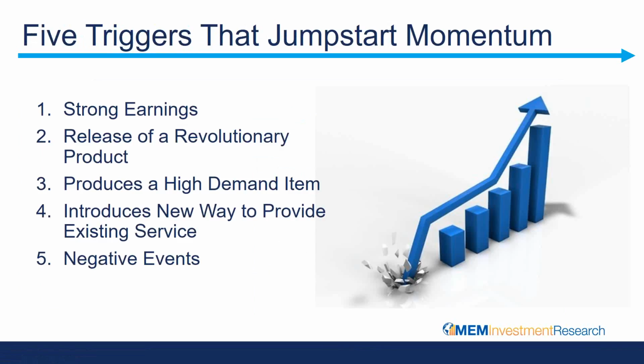The fifth trigger is more on the negative side. So the first four, we're talking about triggers that will get you in front of stocks starting to begin an uptrend. This last item is negative events, and these negative events, of course, can easily reverse your uptrend.